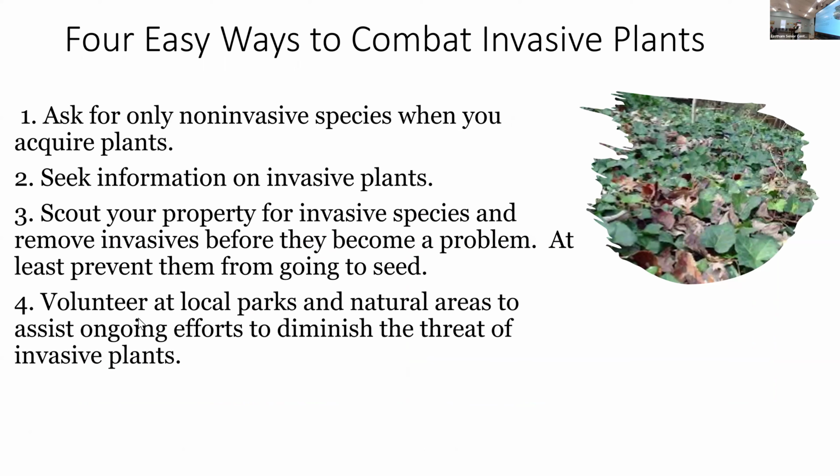We do have whole presentations on removing invasive plants, but here's a quick summary. Be sure your nursery purchases are non-invasive species when you acquire plants. And if you have a regular nursery that you work with, ask them to sell only non-invasive plants. Number 2, seek out information on invasive plants.